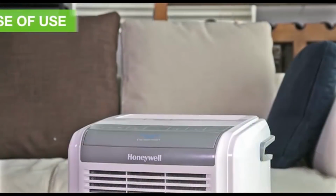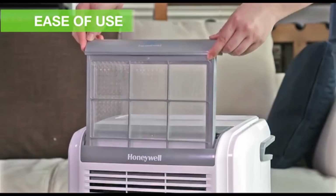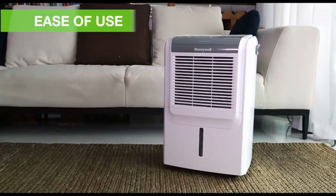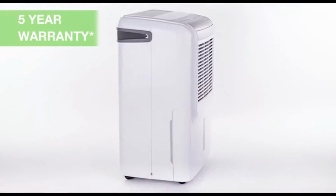Honeywell dehumidifiers are easy to set up with simple controls. The easy access dust filter is washable for convenient cleaning. The dehumidifier is also programmed with an automatic restart feature to maintain your current settings in case of an unexpected power cut. Ergonomic handles and durable casters make it easy to roll from room to room with ease.